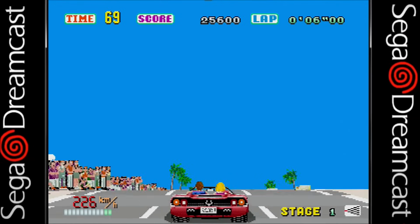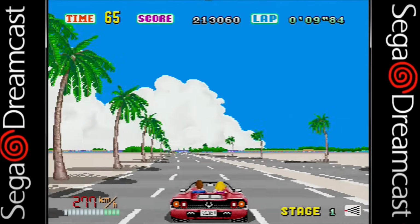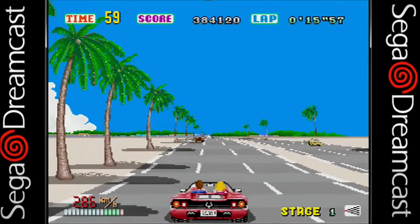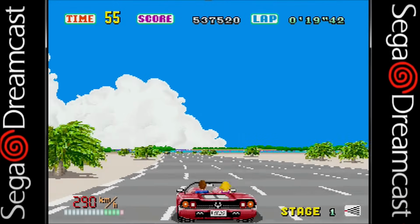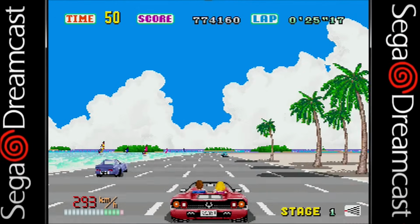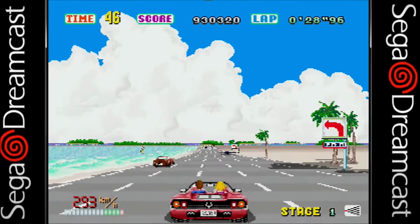The Dreamcast version is pretty close to being arcade perfect with a few changes. For starters, there is no Ferrari license in the game, so the car has been changed to some sort of off-brand. The 30 frames per second found in the arcade game is present, but sadly, the 60 frames per second option that was in the Saturn version is not. Everything else has been included, including the tight controls.